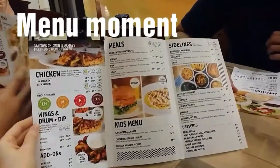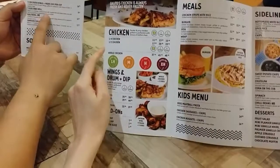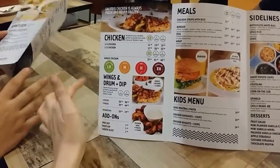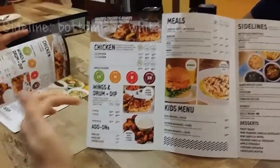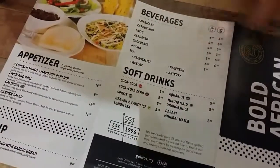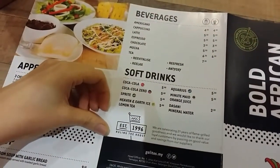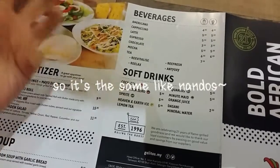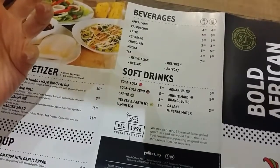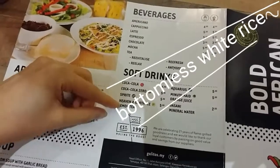It's like Nando's, but it's Galito. Oh, it's super. Quarter chicken, and then you have your drum or wing. It's like bottomless white rice. Bottomless white rice? Nice. They serve all the soft drinks refillable. Okay. So it's the same as Nando's. They have bottomless white rice.